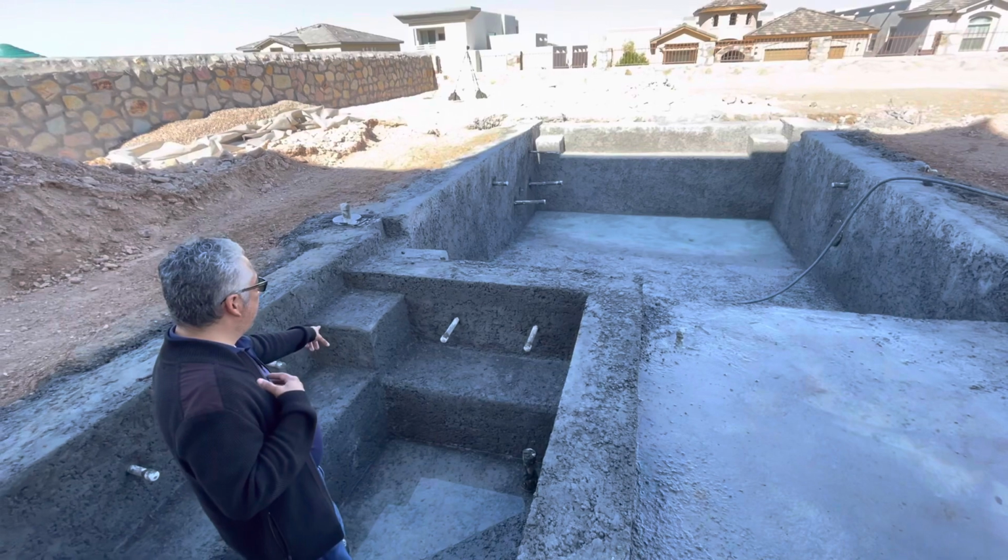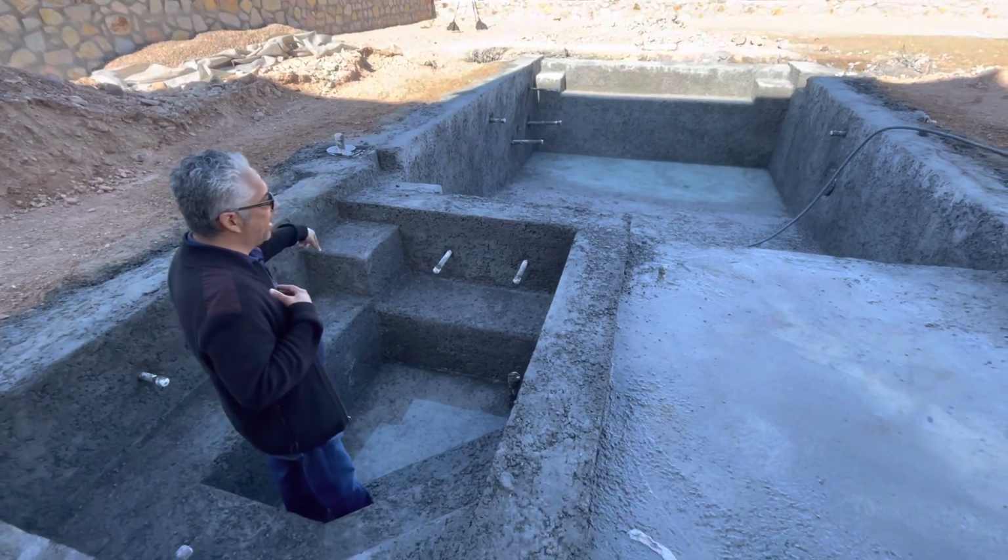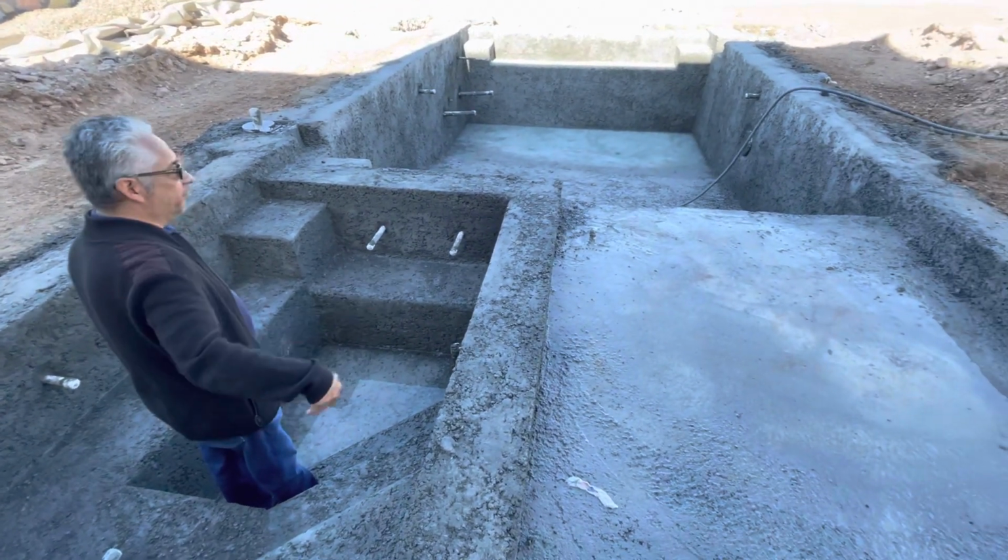But again, we have an access step, so we can get back and forth into the pool here.